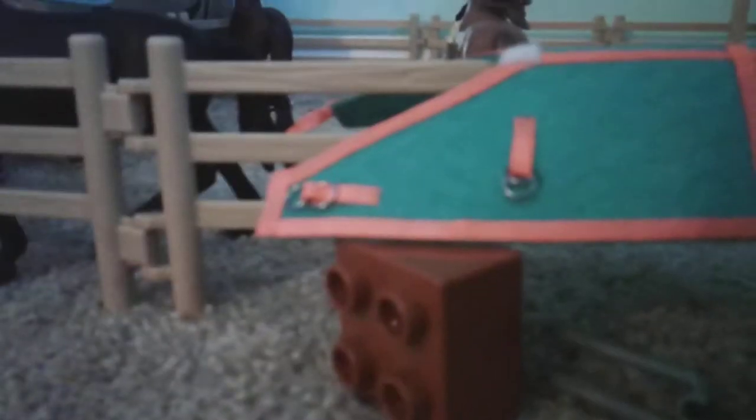So, right here we have Black Beauty's halter, which is in the arena. Right here we have Storm's halter and leader. Oh, that is Storm. Don't know why it's there. And Black Beauty's blanket. By the way, this halter and lead rope I bought from Schleich Horse Lover 200's Etsy shop. WW at Etsy, I think it is. I'm sorry. I don't know.